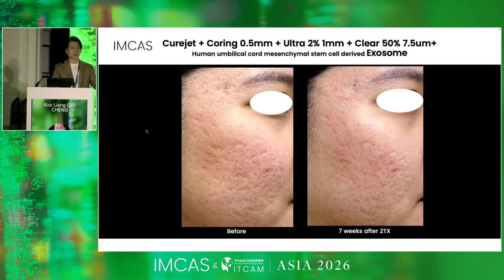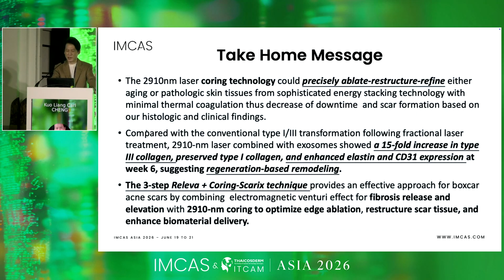This is not a photo effect, it's a real photo. You can see there's so much improvement after only 2 treatments. So we believe after 4 to 5 treatments, the skin can really look like normal skin.